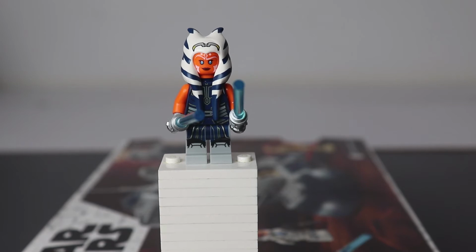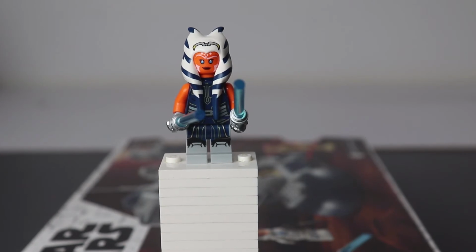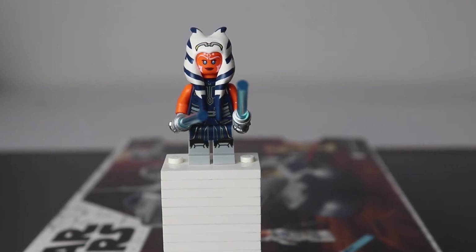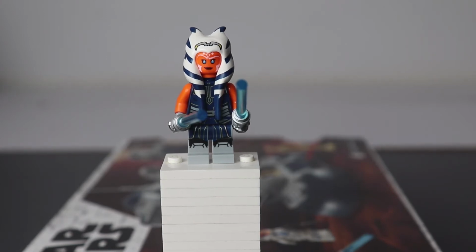I understand why they chose the Ahsoka hair piece from the Rebels version instead of the original Clone Wars version, because it seems these days they want Ahsoka Tano with different versions and different hairstyles. We have Ahsoka as an adult instead of a teenager in the final season. But yeah, it makes sense.